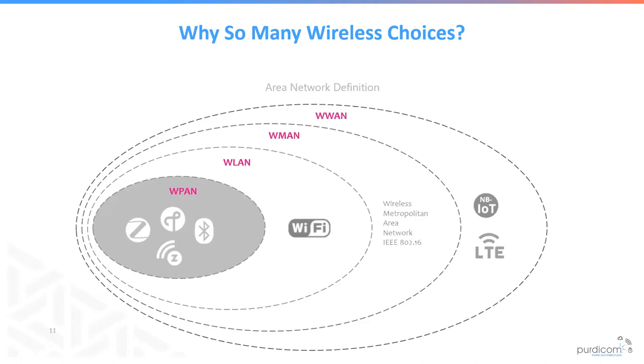The WLAN, wireless local area network, is the one we're all familiar with, your corporate wireless network. Technologies include 802.11, Wi-Fi, which is what we'll be looking at today. And then finally, we have the wireless personal area network. This is really focused on connecting devices together in a very small personal area, 10 meters or less, for example. Technologies include Bluetooth and Zigbee. You're going to find a lot of IoT devices in this area.